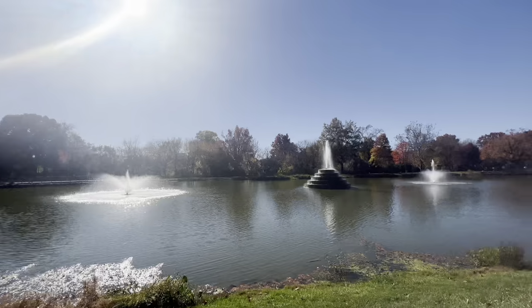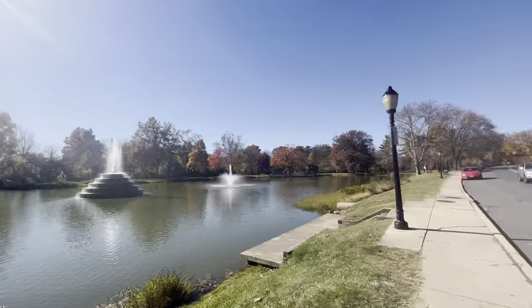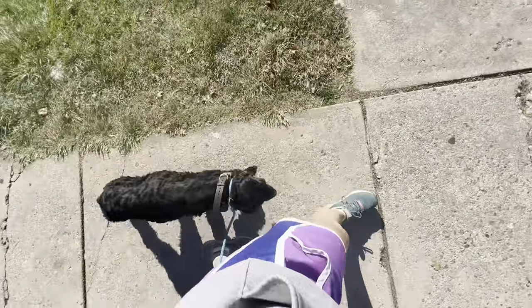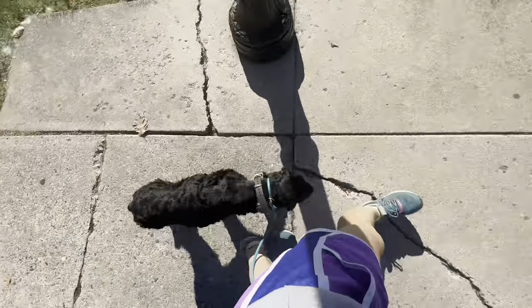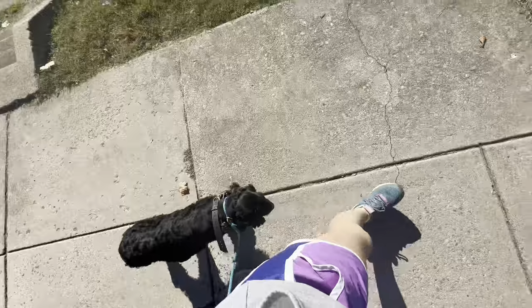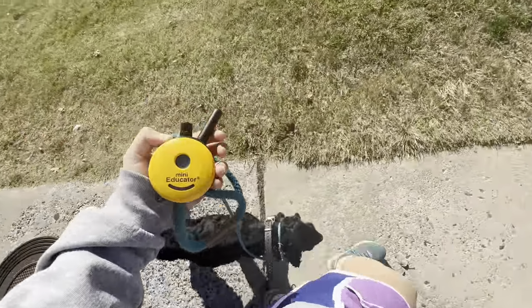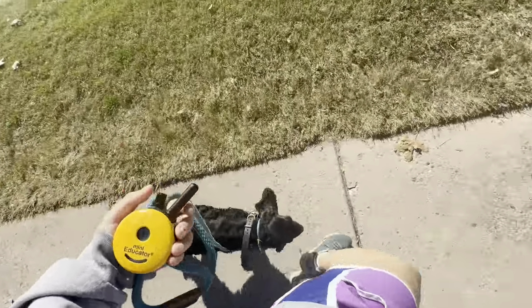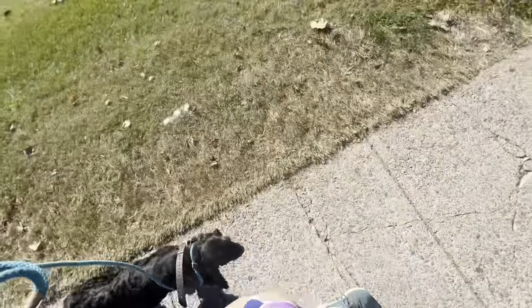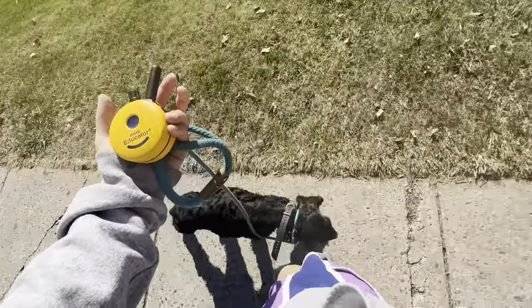Here we are. It's a beautiful day at the lake. We've got the road on the right, the lake on the left, and then anything that comes our way on the sidewalk. All right, so we've got Swagger in a nice heel command. We know by now that means walk at the left side, follow my pace, follow my leg. Anything outside of the heel command, we click our remote. So if he gets distracted by a leaf, a squirrel, a person, a dog, we correct on the e-collar, and then if we need to, we recall him back.